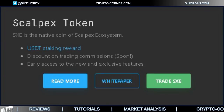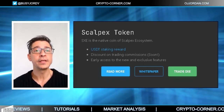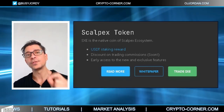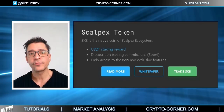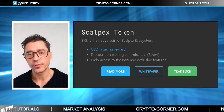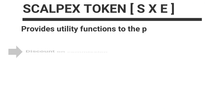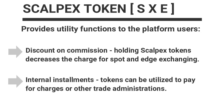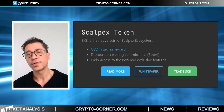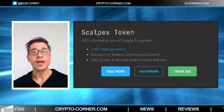I also mentioned that they have their own native token. This is SXE. Let's talk a little bit about this. This is an ERC20 token. It is a utility token and it provides different utility functions to the users of the platform, such as discount on commissions, for instance. The holders of Scalpex tokens pay smaller charges for the spot and margin exchanging. Also, internal installments, tokens can be utilized to pay for other trade administrations. And it is also a deflationary token, which is the best part. It means that over time, the supply is being reduced via token burns.